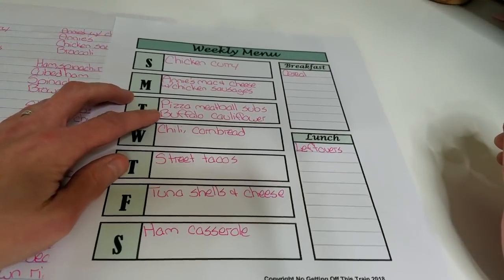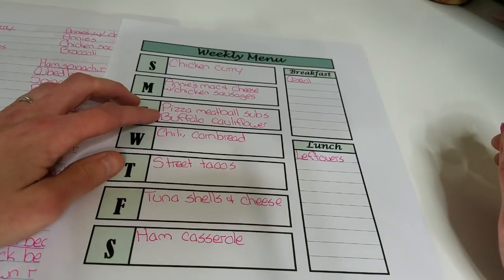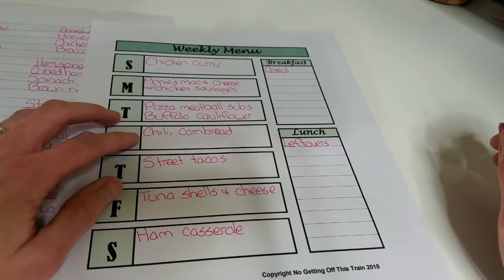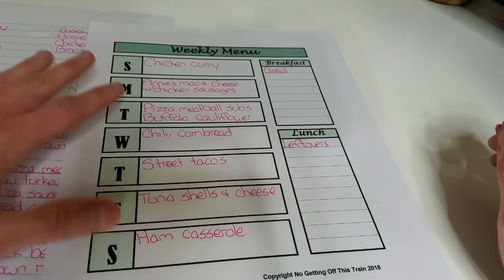And as a side, I bought cauliflower. I'm just making some simple roasted buffalo cauliflower. Wednesday, I'm using up one of my bags of cooked ground turkey to make chili. So I already had some kidney beans in the pantry, but I bought more kidney beans and diced tomatoes.